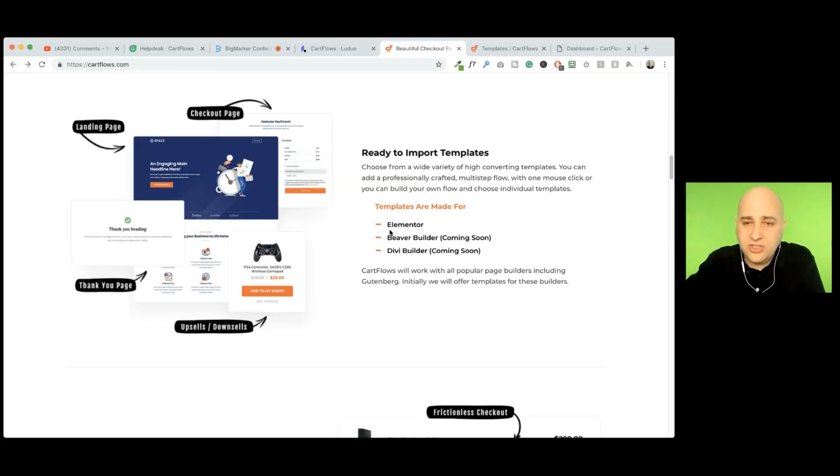Now, if you're using Brizy, Dimi's actually in the webinar, and I've already talked to him about getting Brizy support in there. It already works with Brizy. It's just templates, delivering the templates. But you can actually use this in Gutenberg once Gutenberg matures. We'll probably have Gutenberg templates when that comes.